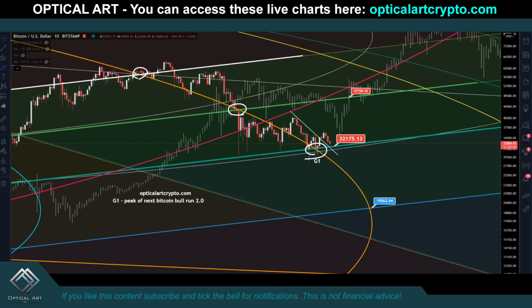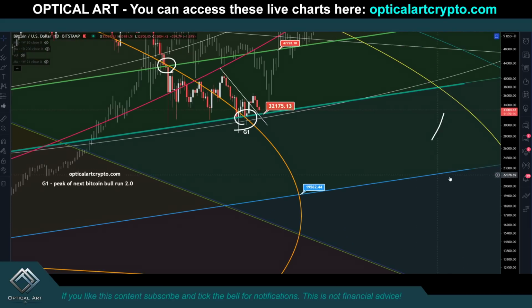So let me get rid of this stuff. Let me show you a little bit more confluence why I think this is the case. Notice that these support levels are at an upward angle, right? So let's say when price was back here, if we drop straight down, you would make contact with this blue line around 18,500. So the longer it takes to hit, the higher price gets.